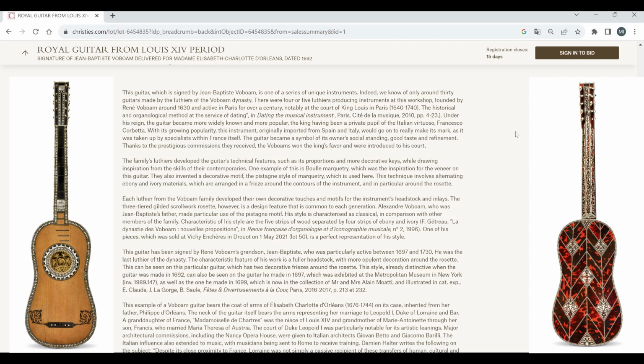The historical and organological method at the service of dating. In dating the musical instrument, Paris Cité de la Musique. So that's talking about dating the instrument.